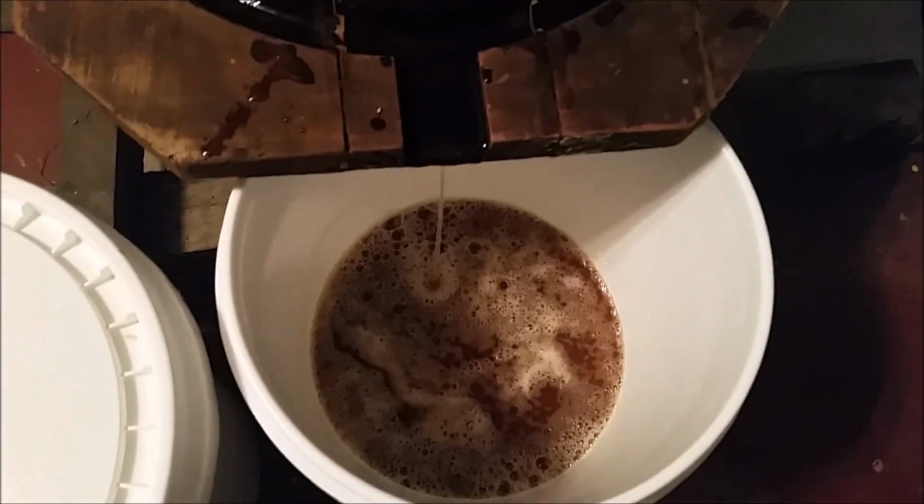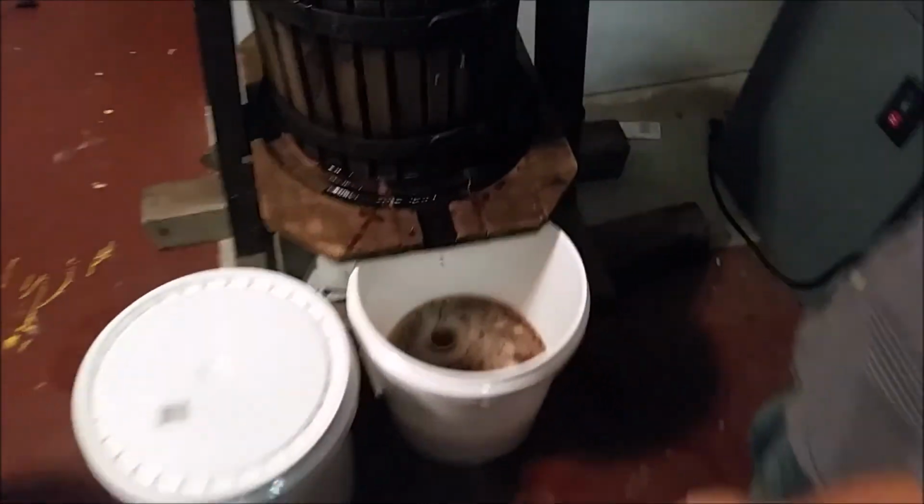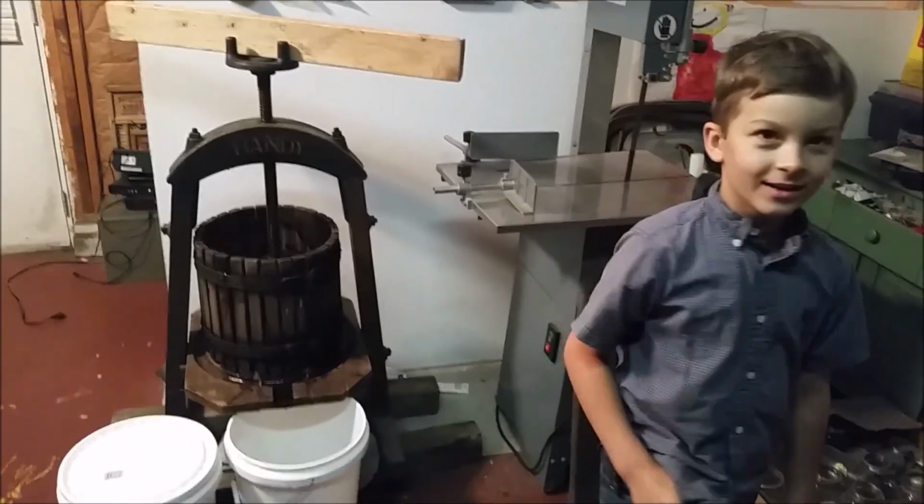So here's our cider, and it is delicious. So we're going to enjoy some of that with our party tomorrow, huh? We're also going to maybe enjoy some of it with my tacos tonight. Tacos and cider.